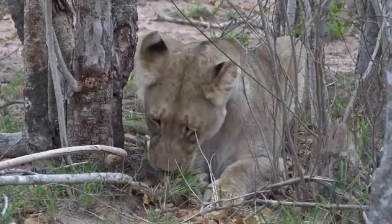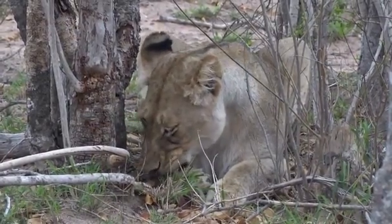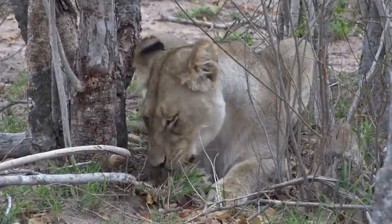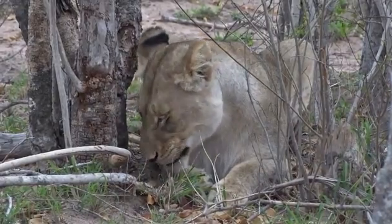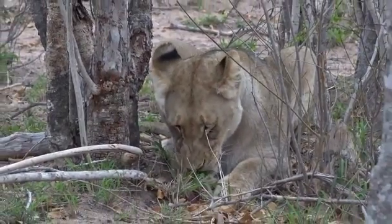Now that's quite cheeky of her, I think, eating all that lovely long grass, because that's long enough for the elephants to eat. And you don't see the elephants eating any impala or buffalo. The lions should leave the food alone for the herbivores. There's so little left of it.